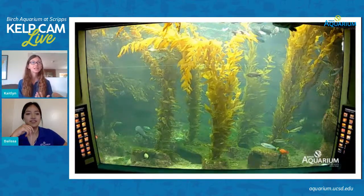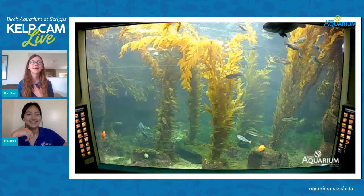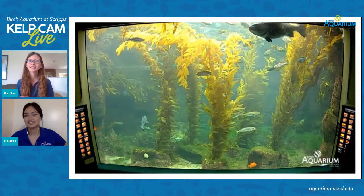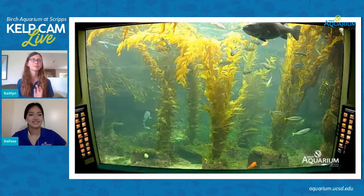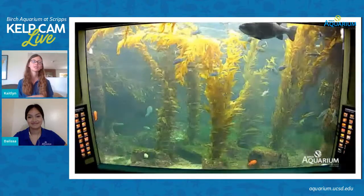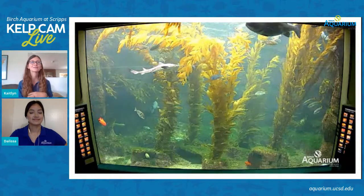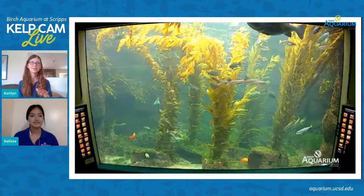And what's your favorite? Oh, my favorite? Man, that's a hard question. It's a pretty close tie between our giant black sea bass and our broomtail grouper. So we have them in other tanks too, but our broomtail grouper, they're really, really amazing. So our broomtail grouper is actually swimming towards the back of the tank right now. It was that black fish that was actually hovering over our moray eel there.